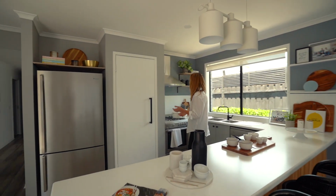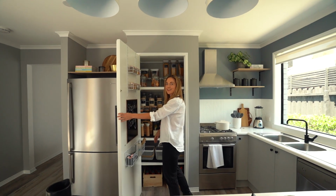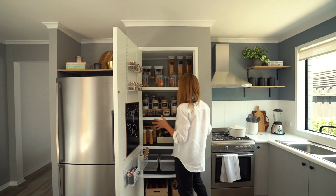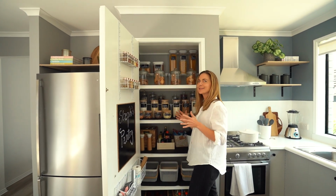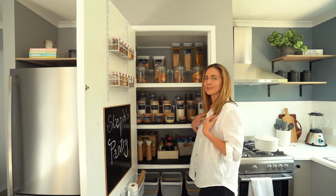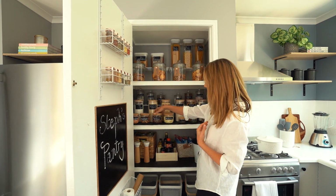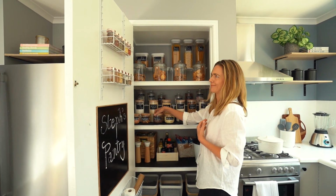Here. It just feels good. Plus, this is like the best organized pantry I think I've ever seen. It could be slightly OCD. Oh my God, I kind of want someone to come over and do this at my place. What have we got? White chocolate, milk chocolate. What do you reckon? Milk.